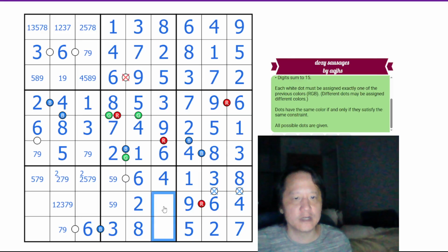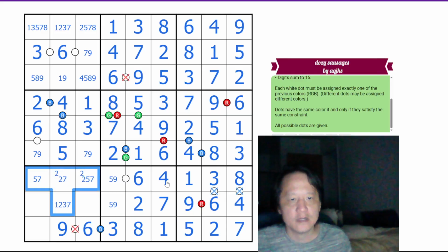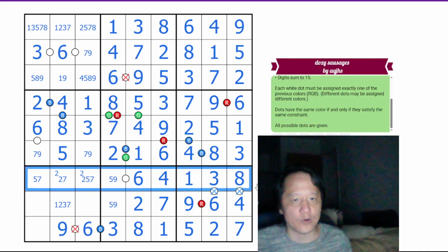Remaining digits in column 6 are 1 and 7. And 7 can't be here, so that's 1, which makes that 7. 7 eliminates 7 here, so that's 9, which means this must be a red dot here. The 9 eliminates 9 in the rest of the box. So where's the 9 in row 7?